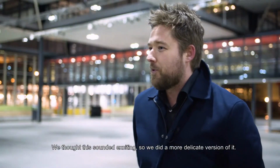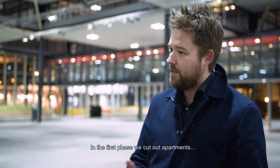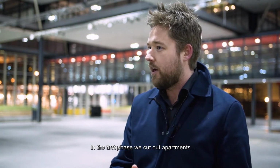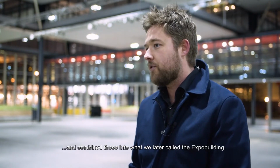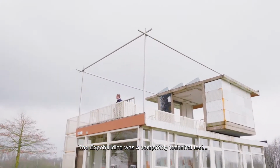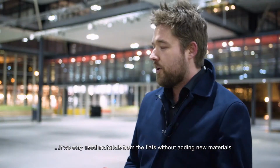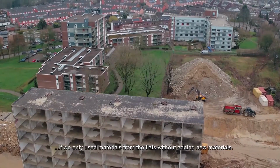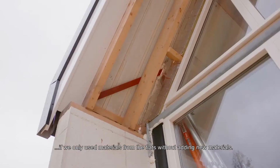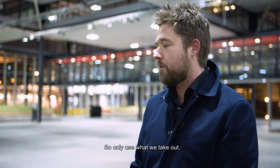Nou, dat vonden we eigenlijk wel spannend klinken, dus dat zijn we gaan doen, zij het in iets bescheidenere vorm. Dus in die eerste fase hebben we appartementsdelen gaan uitzagen. En die zijn we gaan combineren, dat we later het expogebouw zijn gaan noemen. Het expogebouw was voor ons volledig een technische test. Om te kijken, met als doel: hoe ver kun je nou komen als je alleen maar materiaal wil gebruiken dat uit die flat komt, en voor de rest geen materiaal toevoegt. Dus alleen maar datgene wat we voorhanden hebben gebruiken.